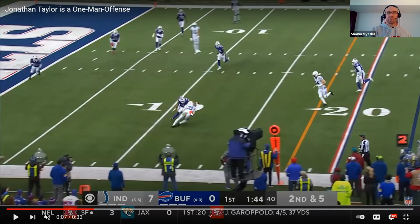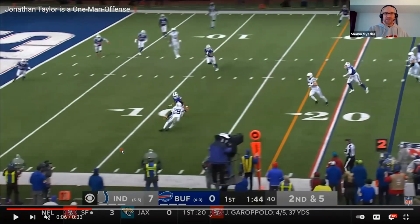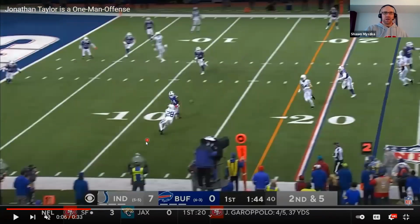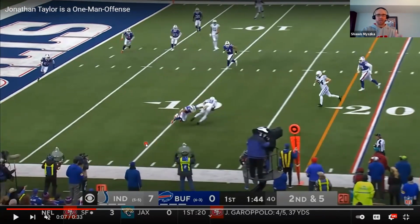Obviously, a very novel problem and solution dynamics that have unfolded here for Taylor. Luckily for him, Taron Johnson, number 24, thought that Taylor was going to end up probably more closer to the 10-yard line here. So he is running at an angle that he ends up overrunning it just a tad, right? And luckily for Jonathan Taylor here, he's able to maintain or regain some dynamic balance.